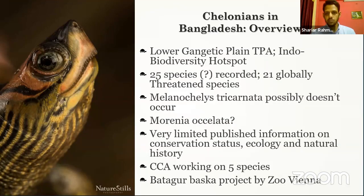To give you an overview of the turtles in Bangladesh, Bangladesh has a very high diversity of turtles and tortoises. We fall within the Lower Gangetic Plain turtle priority area, and the eastern side of Bangladesh, which is mixed evergreen hilly areas, falls within the Indo-Burma biodiversity hotspot. To date, 25 species of freshwater turtles and tortoises have been recorded, and 21 of them are globally threatened.